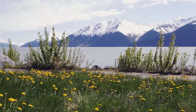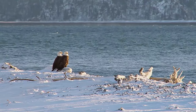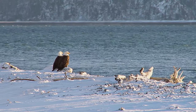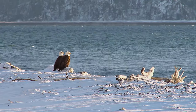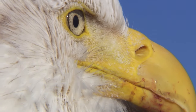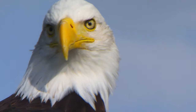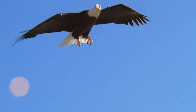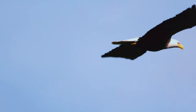En América del Norte vive otro aviador de las Fuerzas Especiales, la patriótica Águila Calva. Este majestuoso símbolo de Estados Unidos, con una envergadura de hasta 2,5 metros, patrulla principalmente cerca de grandes masas de agua buscando peces. Estas fuerzas especiales pueden deslizarse hasta 100 metros sobre la superficie del agua. Y sin embargo, sus ojos pueden ver peces que estén debajo de esta.